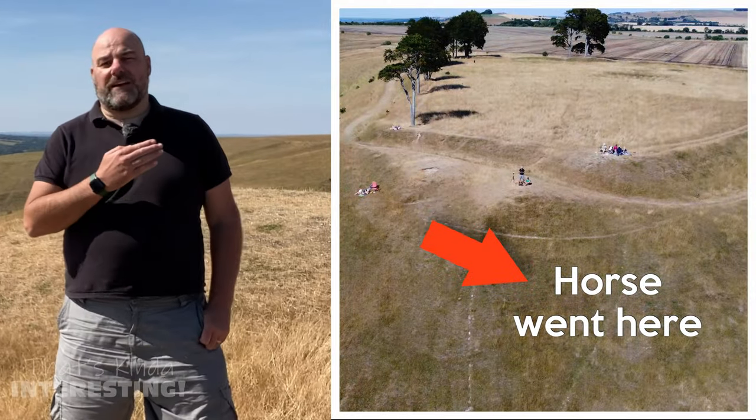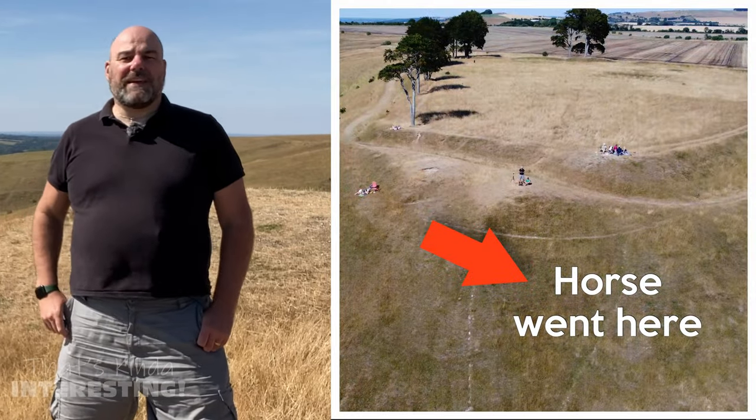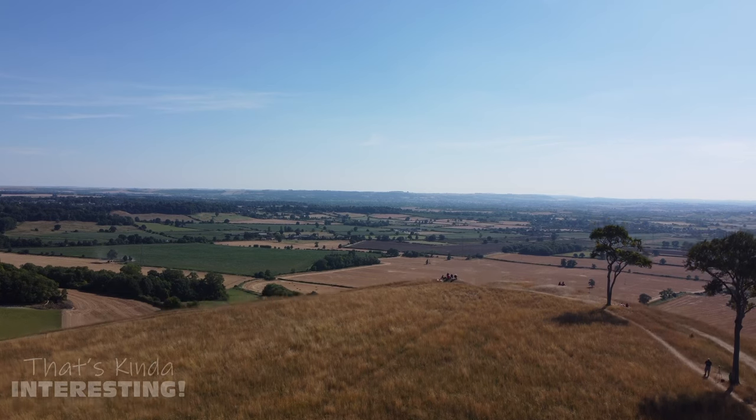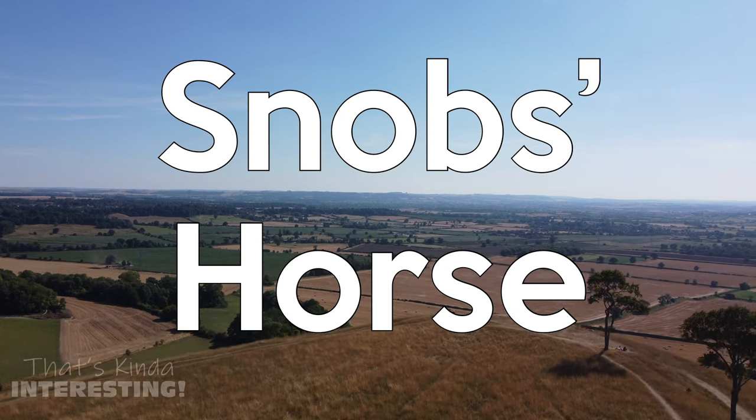This location was perfect, partly because it was underneath an Iron Age hill fort, which almost seems to be an obligatory place to put chalk horses, but mainly because from up here it would have been seen for miles and miles. The horse was known to the locals as Snob's Horse.